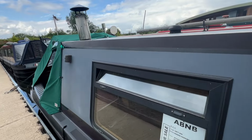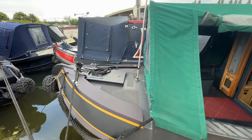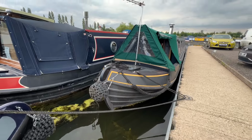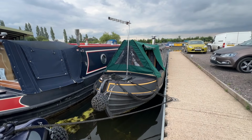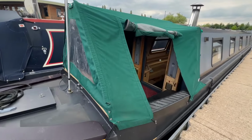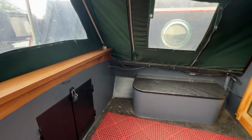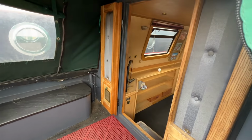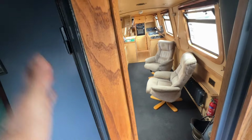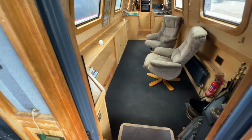She's got a cratch covered well deck. And although she hasn't got a bow thruster, there is space for one to be fitted should you wish, and all the charging and control cables are installed already. Stepping into the bow, steel forward doors with some real thick chunky timber linings.